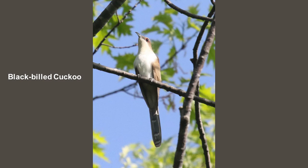This is a black-billed cuckoo, and some years they nest in Cold Spring Park. They fly south, but you can see cuckoos in the fall in migration. But they're very furtive, so that's a hard bird to come across.